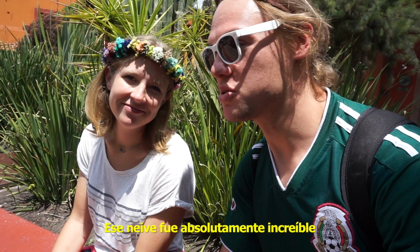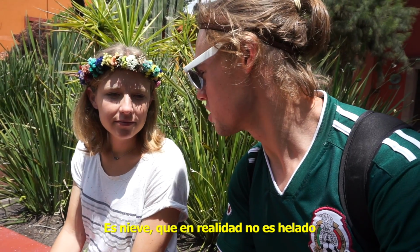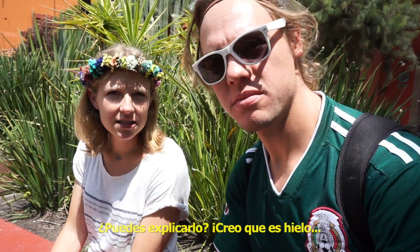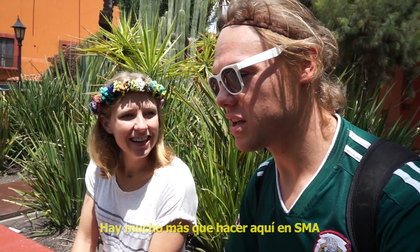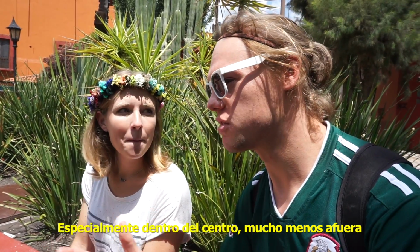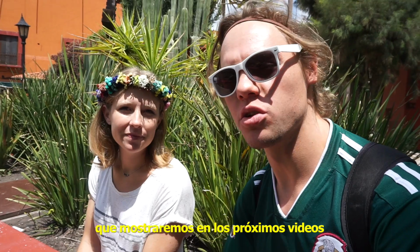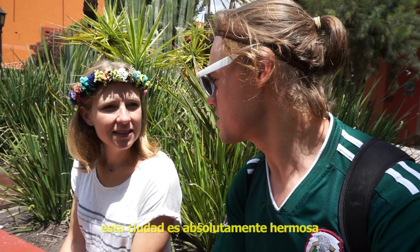That ice cream was absolutely amazing. It's nieve, which is not actually ice cream. Can you explain it? I think it's ice cream. Creamed ice. There's so much more to do here in San Miguel de Allende, even within the Centro Histórico, much less outside of Centro Histórico, which we'll cover a little bit in the next few videos while we're here. But the city's absolutely beautiful.